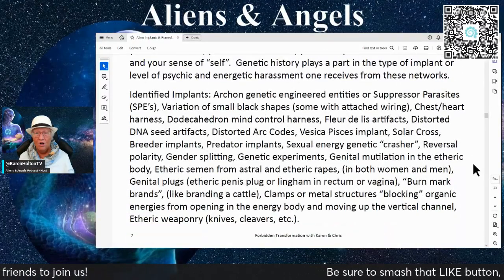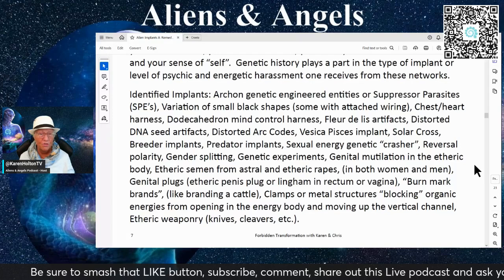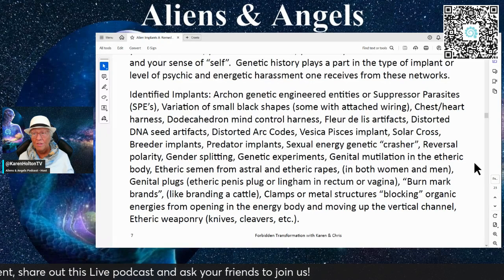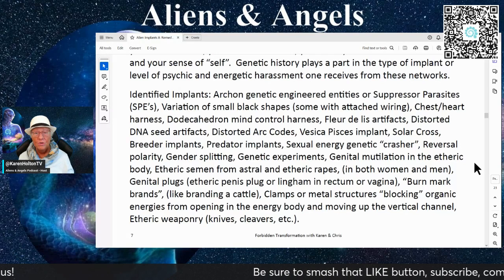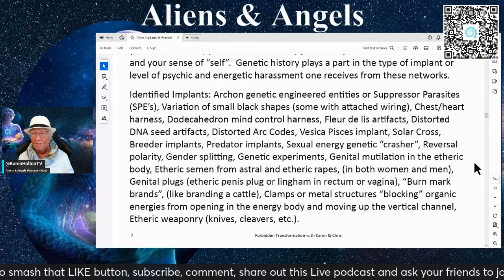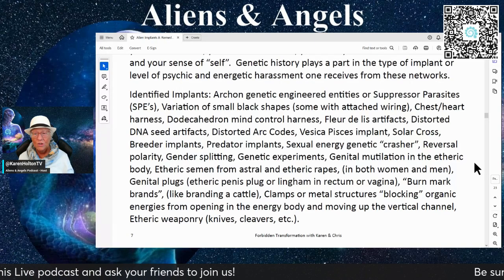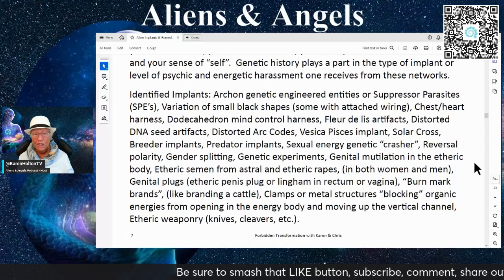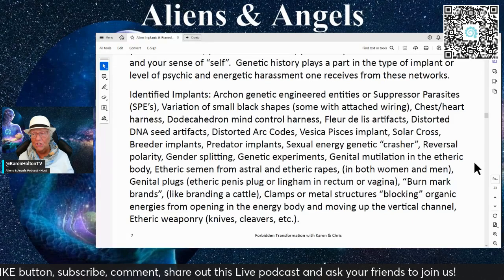Just going to scroll down a bit. There are Archon genetic engineered entities or suppressor parasites, which are referred to as SPEs. Variation of small black shapes, some with attached wiring. Chest heart harness. Sorry, I have trouble with this word. Dodecahedron mind control harness. Fleur-de-lis artifacts. Distorted DNA seed artifacts. Distorted ARC codes. Vesica Pisces implant. Solar cross. Breeder implants. Predator implants. Sexual energy genetic crasher.